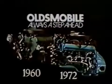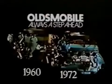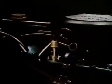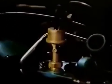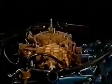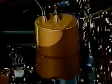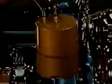The 1960 and 1972 Oldsmobile engines you see here may look pretty much the same, but there are some very important differences. The 72 Rocket V8 has a transmission-controlled spark that helps cut oxides of nitrogen emissions up to 30%. This air temperature control substantially reduces pollutants while the engine is warming up. The carburetor is computer calibrated to give good performance with minimum emissions. And there's a charcoal-filled reservoir to trap and recycle gasoline vapors.